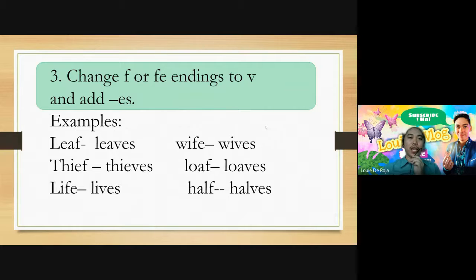Okay, rule number 3, change F or FE endings to V and add ES. Okay? If you encounter a word ending in F or FE, you need to change it to V. You need to change F or FE to V and add ES. So we need to use this formula. For example, so these are examples. Life, lives. Thief, thieves. Wife, wives. Loaf, loaves. Half, halves. Okay, so ganun lang siya. Tatanggalin nyo yung, i-drop nyo yung letter F, palitan nyo ng letter V, and add ES.